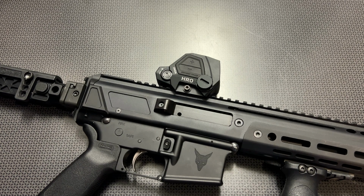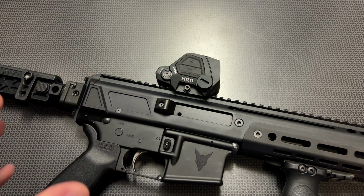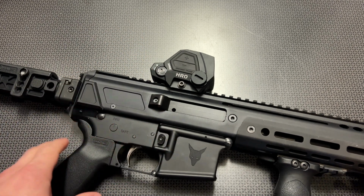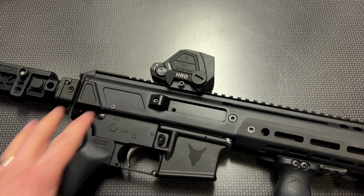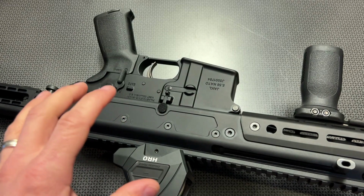with the user. The only downfall to the HRO was the fact that it did not clamp down on different pick rails. There were certain pick rails on the market from different manufacturers that it would not make a good clamp down on, and you would just have a loose and wobbly optic. Now, this has been completely resolved.